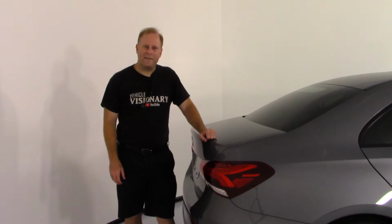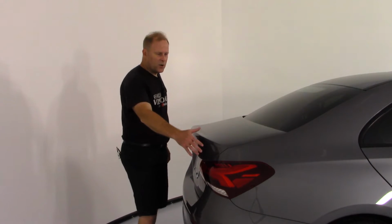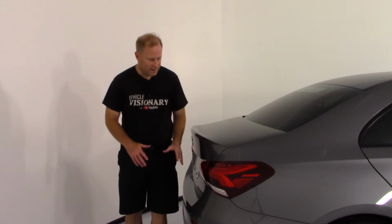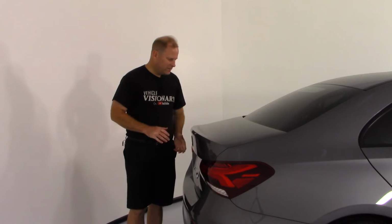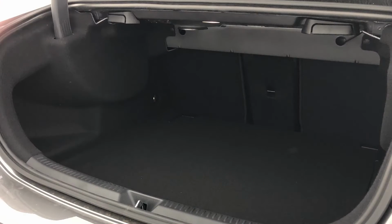And of course you have the LED tail lights that I mentioned earlier, that start pretty far forward into the rear quarter panels and wrap around onto the rear of the trunk right here, giving it a really nice complete look, following the body lines and continuing that sporty look. And as we open the trunk, let's talk a little bit about cargo space.